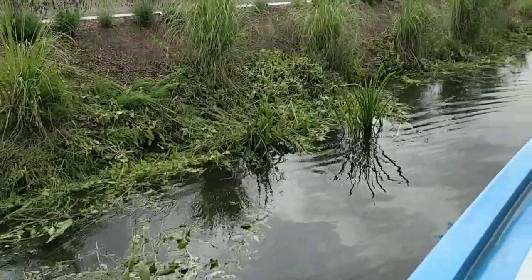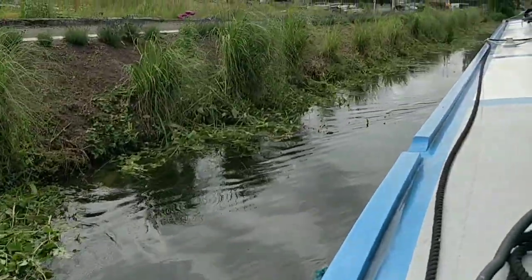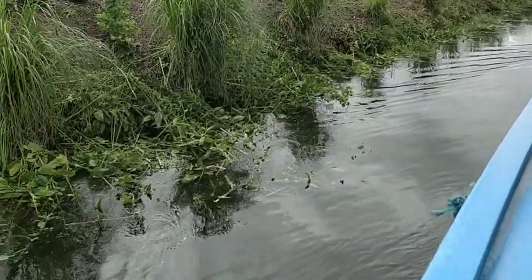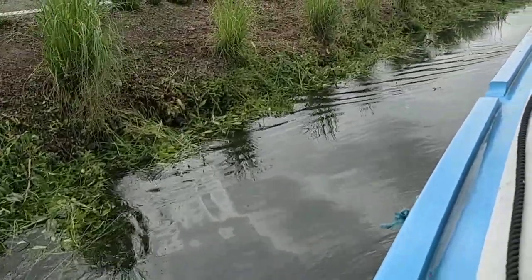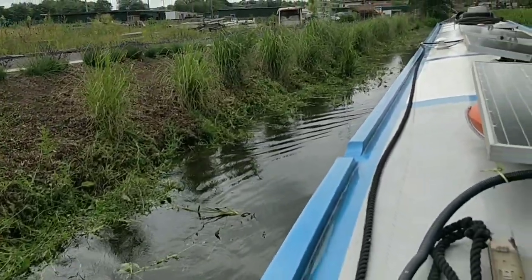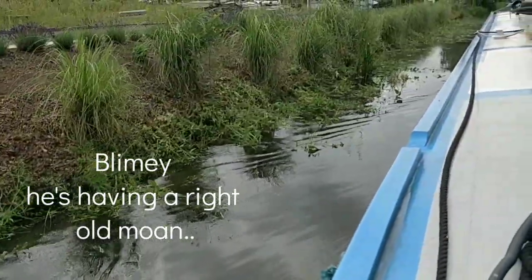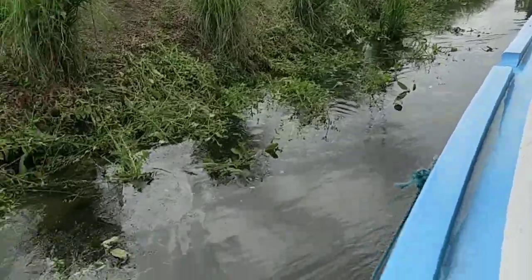That's an example, look, chop it straight down, throw it straight into the canal. It all goes into big clumps, and that goes into the bottom in big clumps. That's where you get the oily sediment from, and it just fills up every year. They do this every year. It's massive clumps of weed at the bottom.